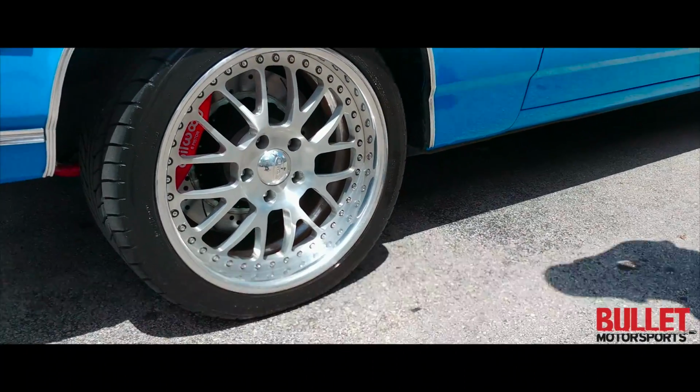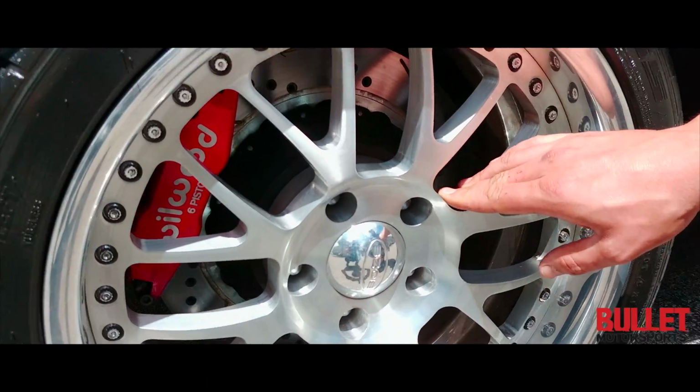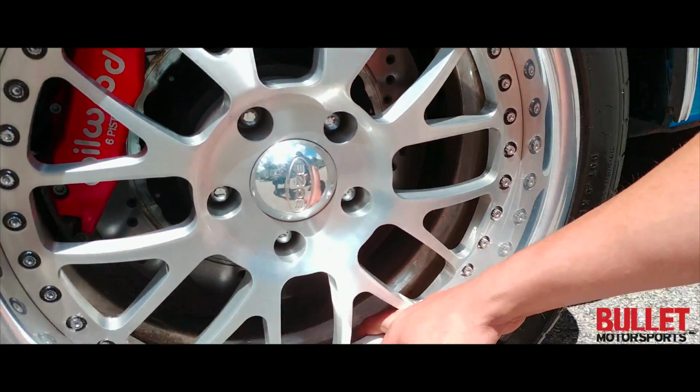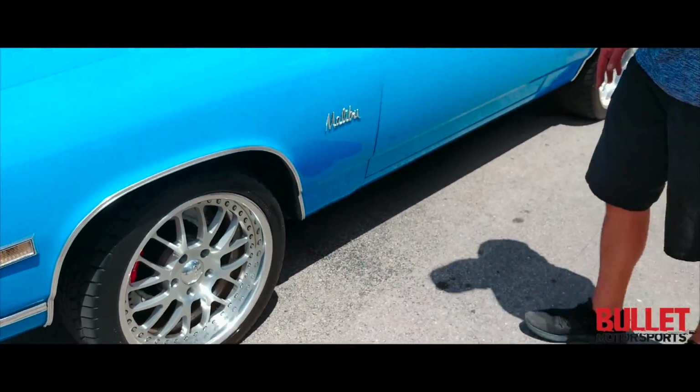So these are Boze wheels. These are very nice. These are essentially carved out of a giant piece of aluminum, and they are two-piece. You can see the bolts. The brakes stop this car excellent. It has upgraded suspension as well.